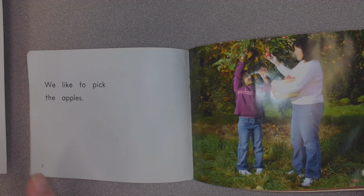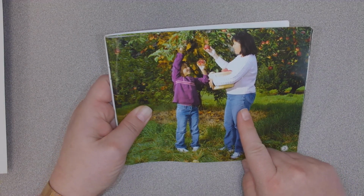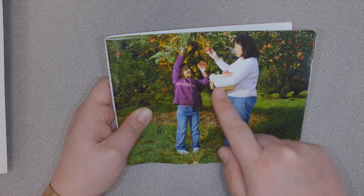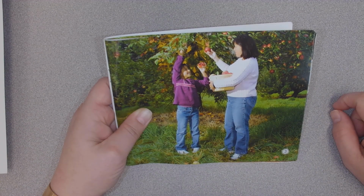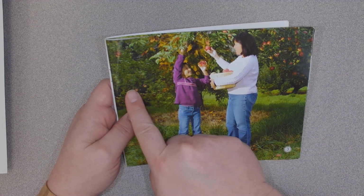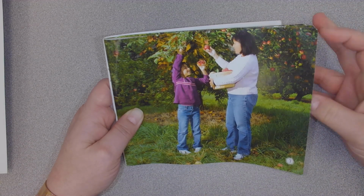Okay, let's take a look at the first picture. So here we are. We have what we think is mom and a little girl, and they are picking apples off the tree and putting them into this basket. I noticed some green grass. I noticed lots of trees, and it looks to me like this girl is pretty happy to be doing this.